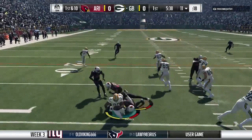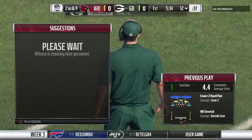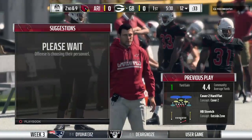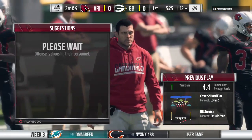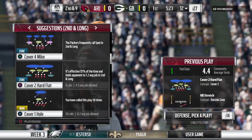The first carry here for Ty Montgomery. And not much here as he'll get it to the 11, maybe the 12-yard line. Credit him with a 1-yard gain there to make it 2nd and 9. Nice job by that defensive front there to hold him to a short gain on first down. Well played, I must say. Yeah, only getting 1 yard. There was no room to run.